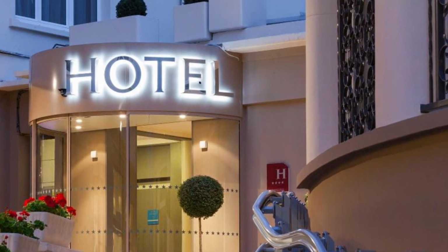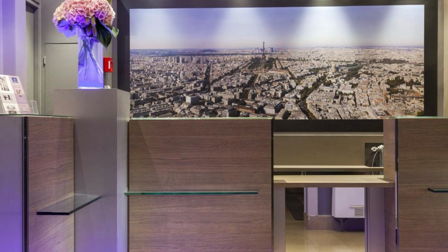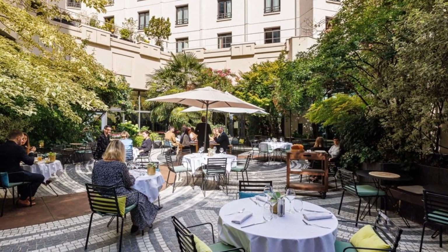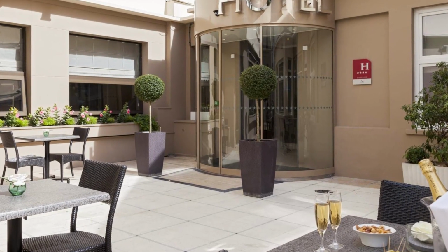Plus, the free ice cream in the lobby was a delightful surprise. I loved being able to enjoy breakfast on the patio, soaking up the Parisian vibe. Even with the construction, I felt safe and welcomed, and I would definitely come back for another stay.